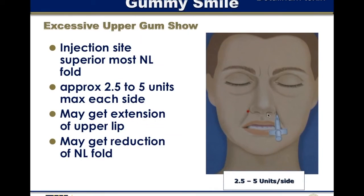For the gummy smile, you want to inject right here. If you feel, while we're talking, in the crease of your nose here, there's like a little bone drop off. That's exactly where you want to put it, because the levator superioris of the lip comes right through here. So by putting 2 to 5 units there, I usually start with 2.5, you can drop that lip.